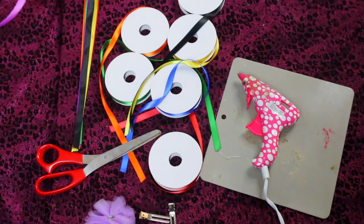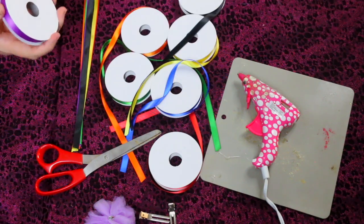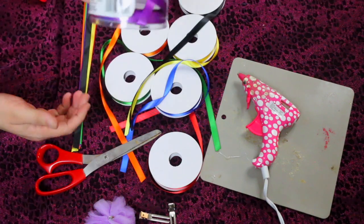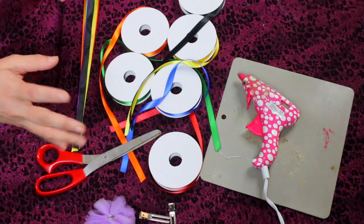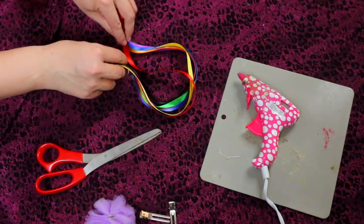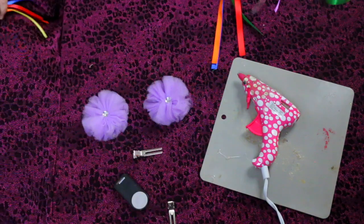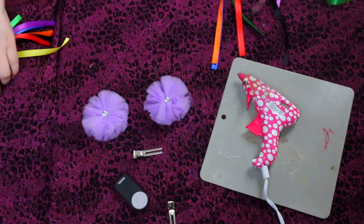Now, the best part is you can keep this, do not throw it out, you could slip this right back in. It might be messy, but at least you have a container that you can put this back into and keep that nice and organized. All right, so we have our pieces. They're gorgeous, they're beautiful. This is our next step. We have all our ribbon created.